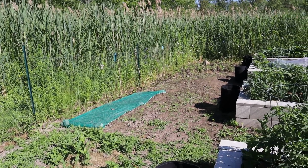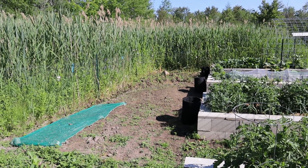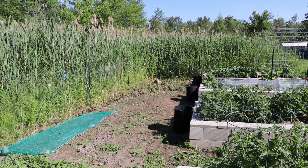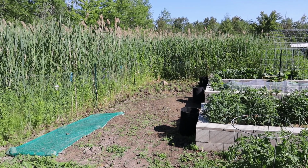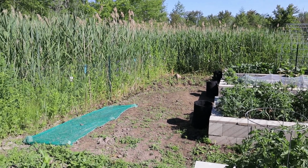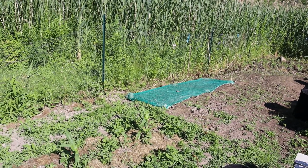Down in the corner I threw in a bunch of pumpkin seeds because the weeds were so bad, and I didn't want to try and put corn there. That is going to be pumpkin mania soon. They've sprouted. But yeah, back here has not worked out this year. I'm afraid we're going to have to buy our sweet corn this year.